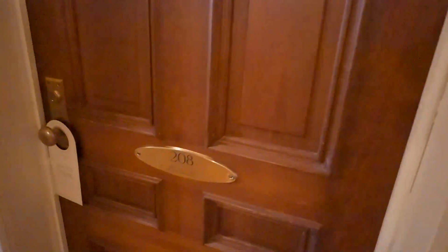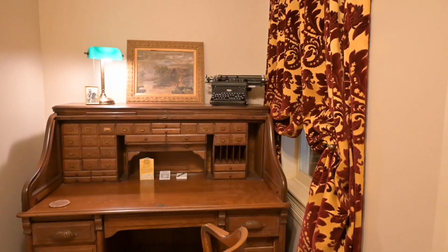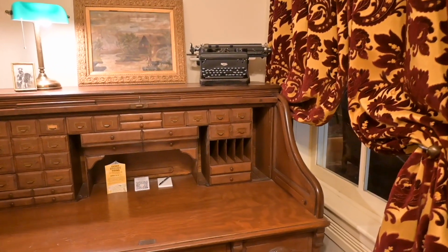Now, as I mentioned, this is our room here. This is the Louisville room. I did show you a little tour of it. We have, since then, probably dirtied it up a little bit because we have been unloading stuff in the car and organizing all of our thrifted finds.